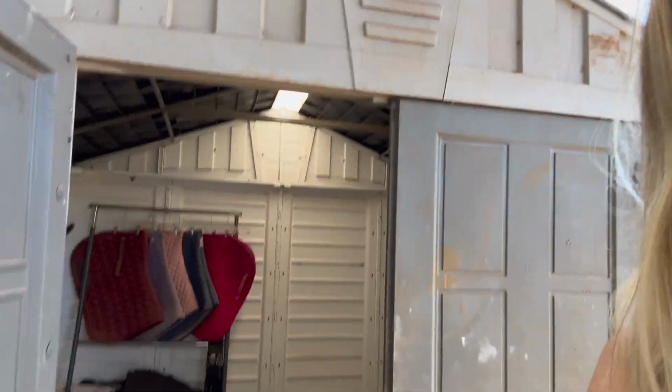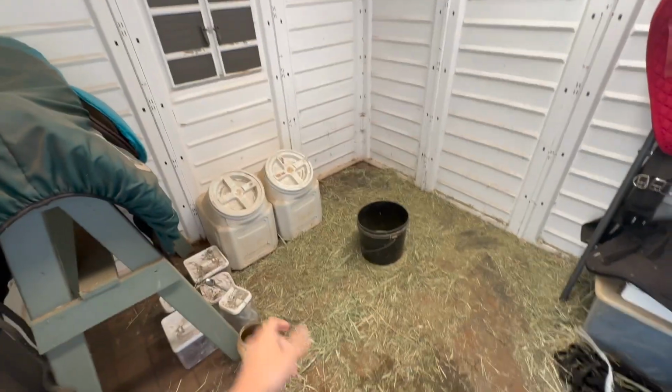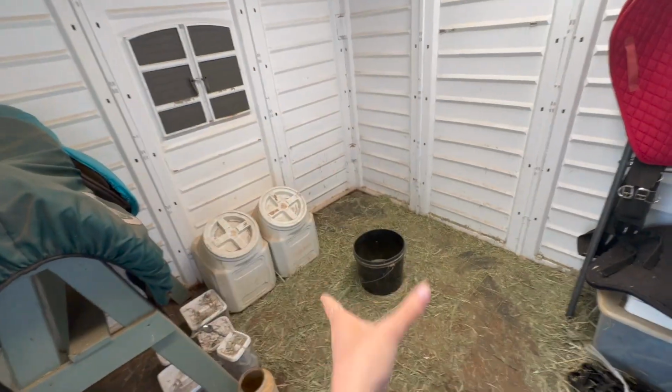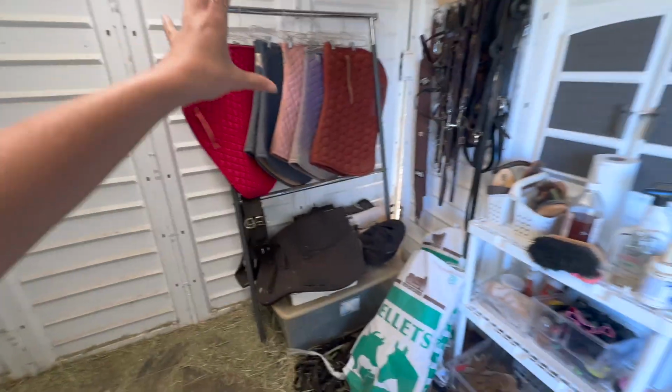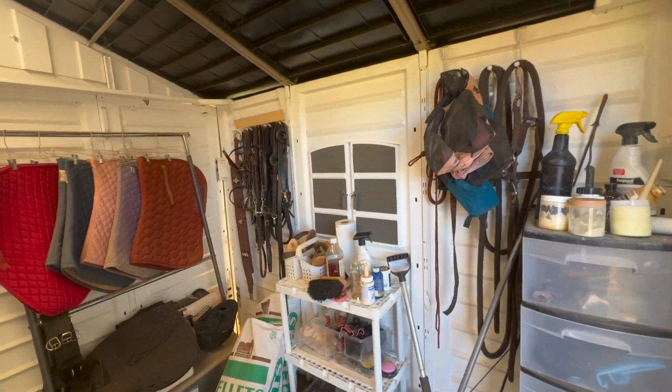So over here we keep all of the horses' stuff. We usually have hay, but we're out, so this is perfect. We just bought new hay, and so I want to get everything cleaned before we put the new hay. So we have hay, food, supplements, saddles, saddle pads, grooming, ropes, bridles, more grooming supplies, a bunch of random stuff.